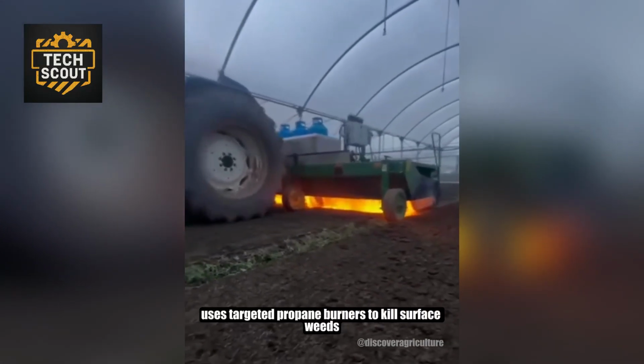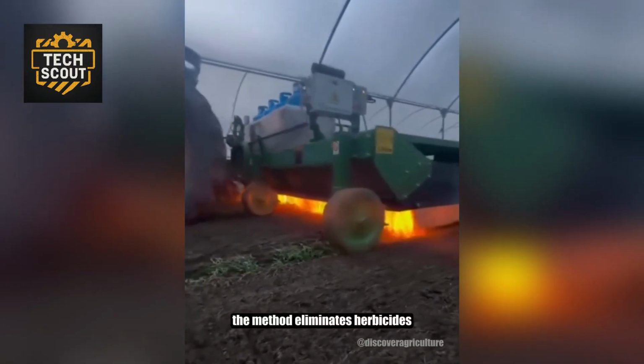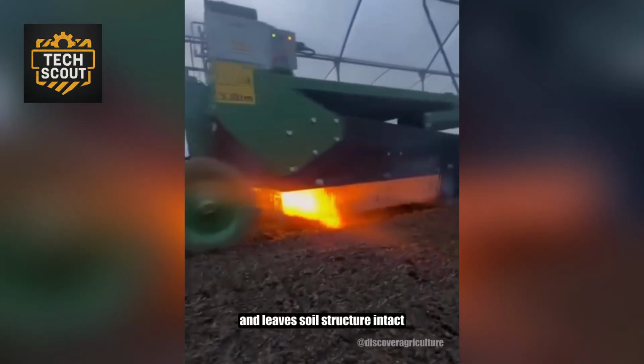A flame weeder uses targeted propane burners to kill surface weeds. The method eliminates herbicides and leaves soil structure intact.